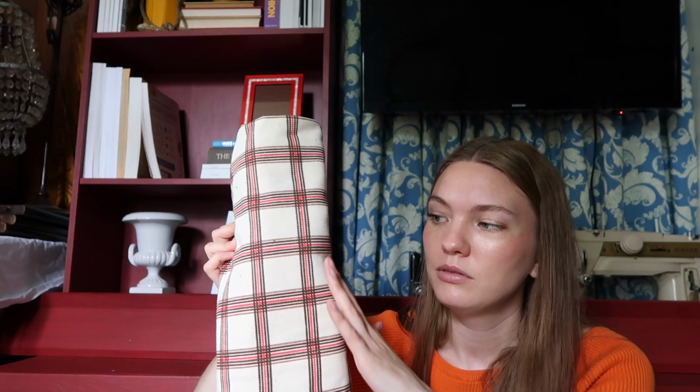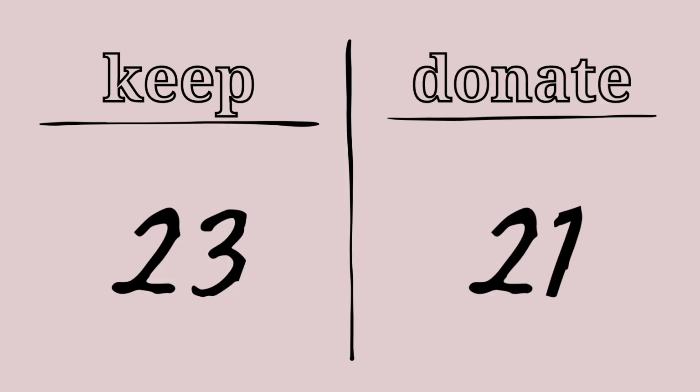This though I think is just cream. Doesn't work on my skin tone, I don't think, and I don't think that the accent colors in this are really doing enough. I don't know what I would make out of this, so goodbye.